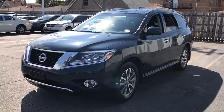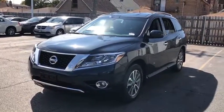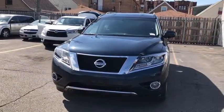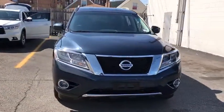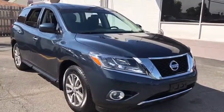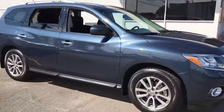2015 Pathfinder. The Pathfinder has a premium interior with 3 rows of seating for up to 7 passengers, as well as versatile seating and cargo configurations. This SUV appeals to both truck lovers and car lovers. This vehicle has less than 15,000 miles.